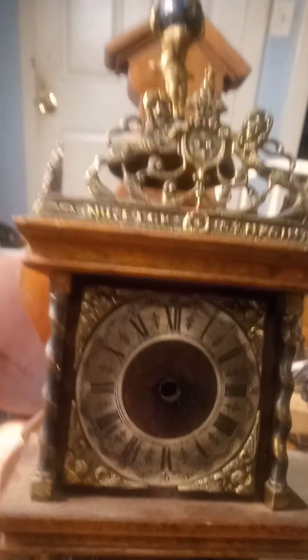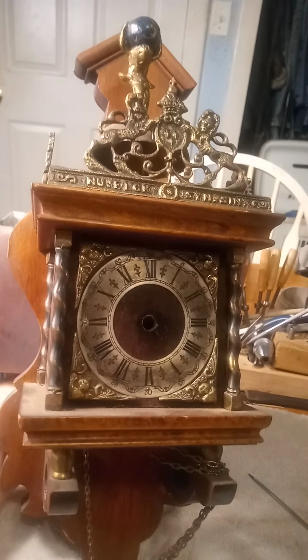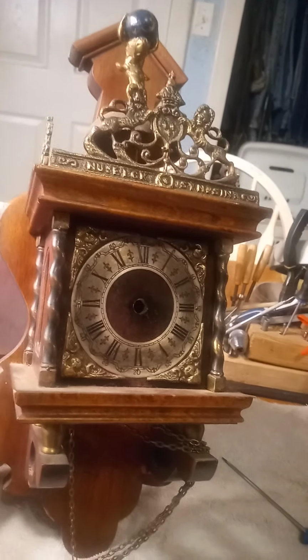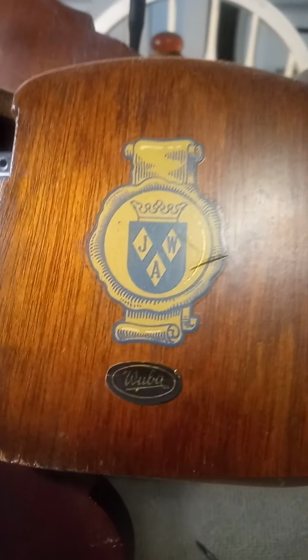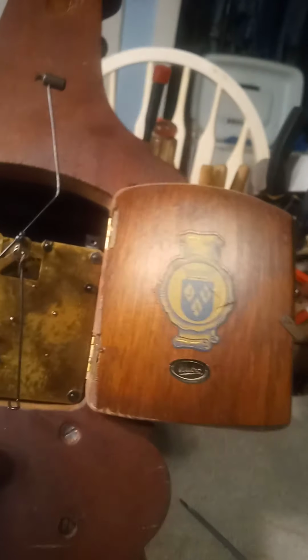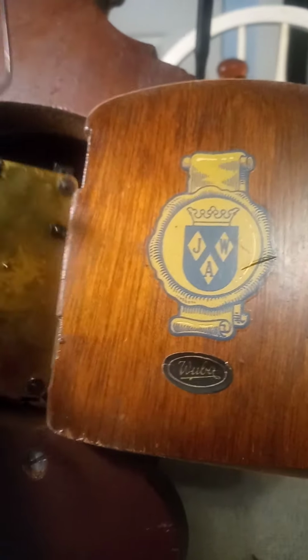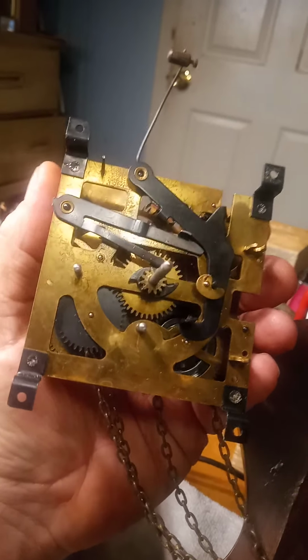I purchased this clock while I was in Colombia at the Versailles auction. It was on one of the tables. It's a one-day clock, and it's one of the more expensive clocks because it is wood, where I have another clock like this. It's particle board, and it's made by WUBA. What's cool about this movement is this movement is very similar to a cuckoo clock.